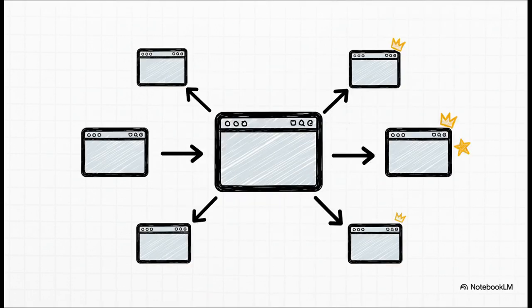Next, we've got structural signals. This isn't just about the page itself, but how it fits into the great big spider web of the internet. The best way to think about it is that links are like votes. If a page gets a ton of incoming links, especially from other important, trusted websites, the search engine sees that as a huge vote of confidence.